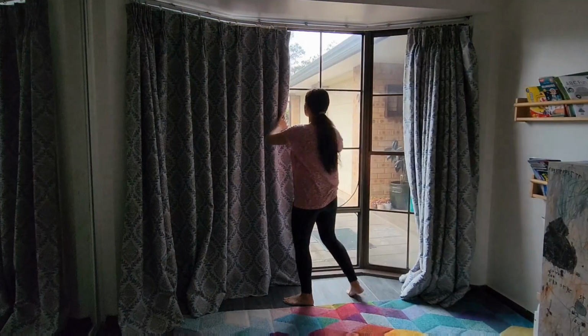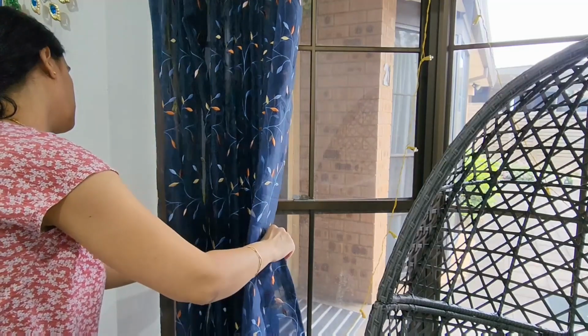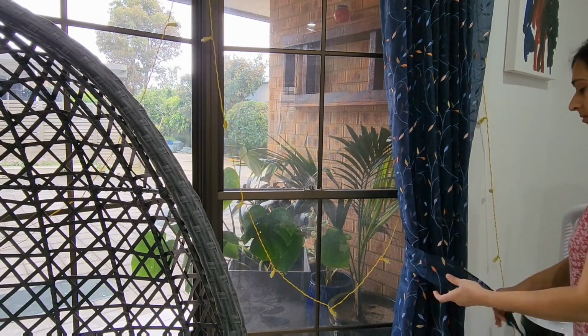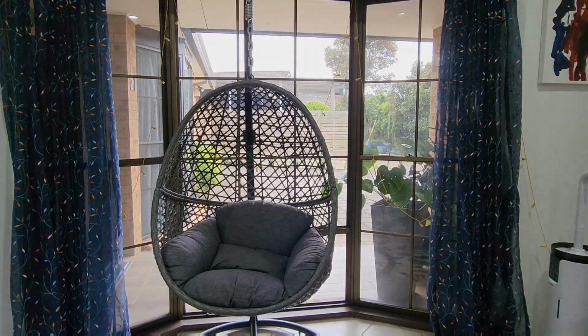Next one is open or drawn curtains. Well, leave your curtains just the way you always leave them. If you're used to keeping your curtains open, a drastic change like drawing your curtains could get your home noticed. Instead, keep expensive items out of plain sight.